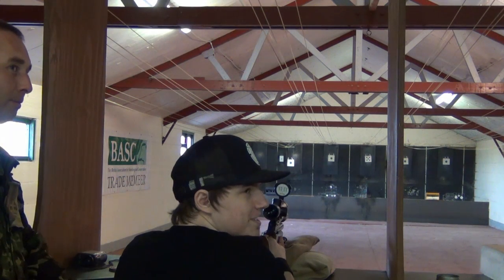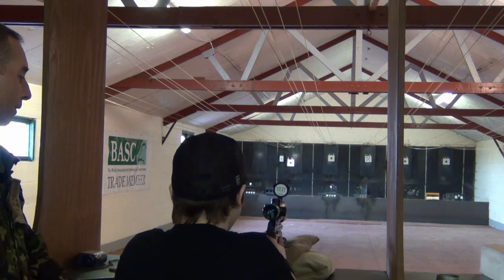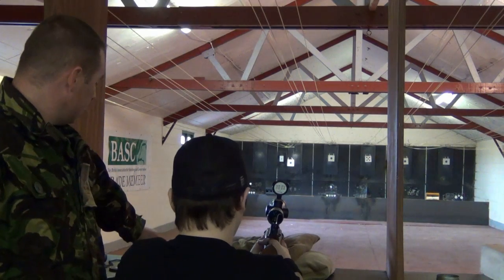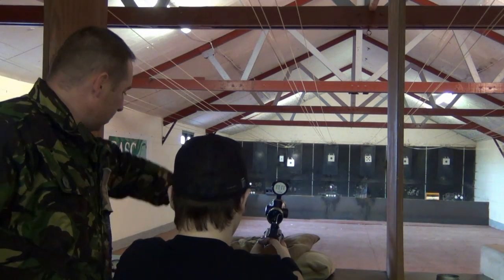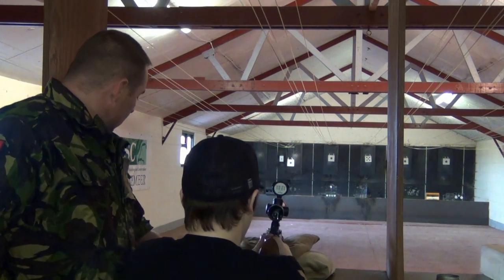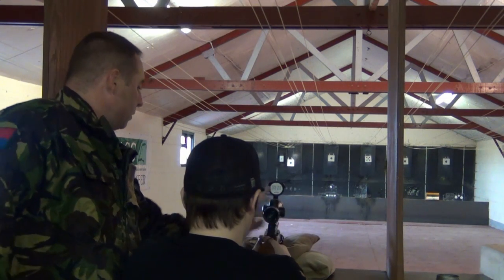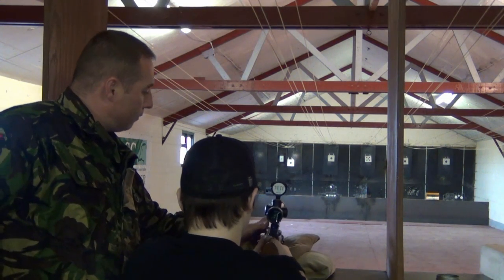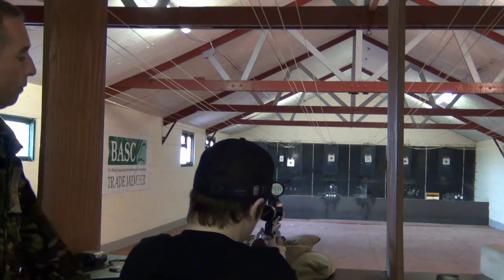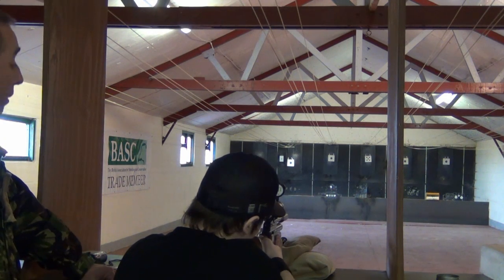Jesus. That's nice, isn't it? I pressed it by accident. To load it, there's a button there, look. Just that, and then obviously the probe comes back. And then just get one of these pellets. Believe it or not, these are not the preferred pellets for it. These are Air Arms, and the ones I usually use is JSB Exacts, 4.53mm. But I've run out of them. I've got some coming, so I'm just using the next ones. What I used to use.